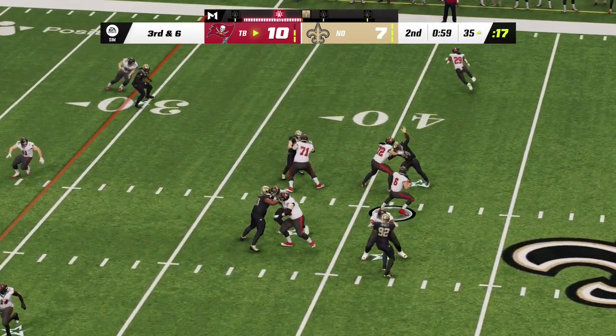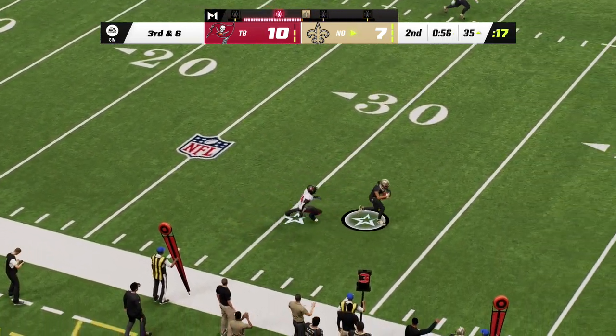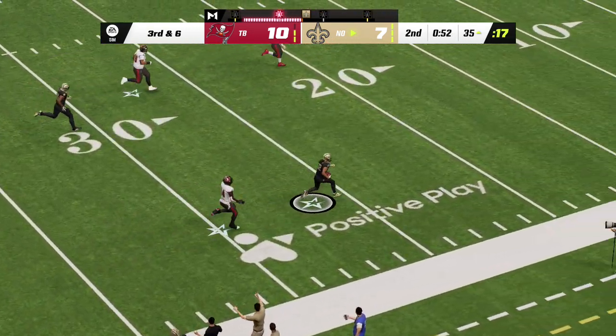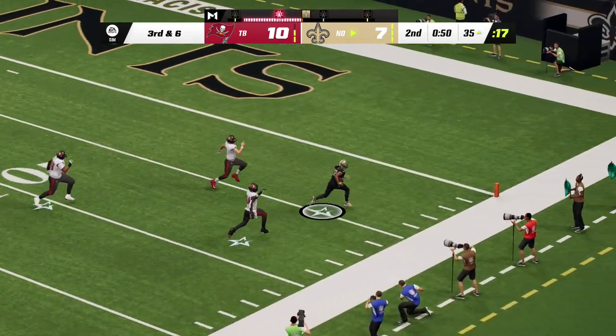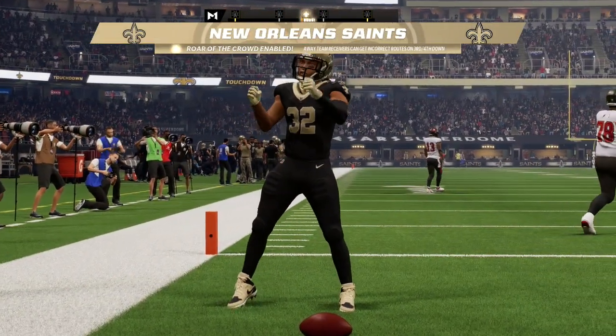Mayfield looks to throw. They're looking for Godwin, but it's intercepted. It's the Honey Badger, Tyrann Mathieu, and he will take this one home. It's a touchdown.